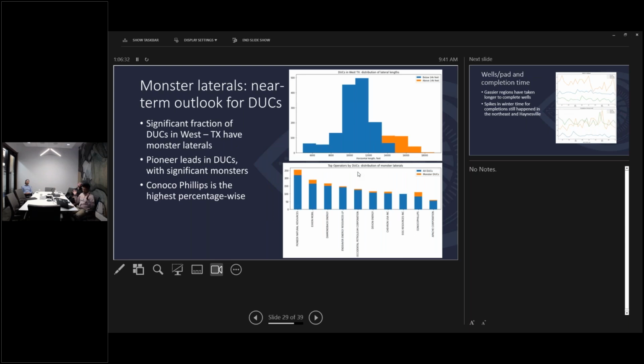And the other one is, so that was for the past 3-year history. If you look at the near-term outlook, what does this mean? How are these trends going to hold up for the next few months? You can just look at the DUCs. Now, there are some caveats for looking at the DUCs: a lot of these wells may not have been drilled yet, so they will not show up in the DUCs. Like Tony mentioned earlier, Pioneer has publicly announced that they're going to drill 1,000 monster laterals over the next 2 years. So they're also not going to show up in the DUC data. But even so, you will see in the DUC distribution, the proportion of these monster laterals is quite significant.